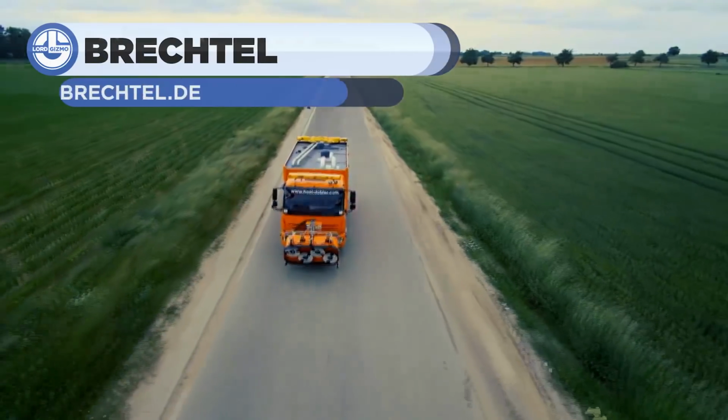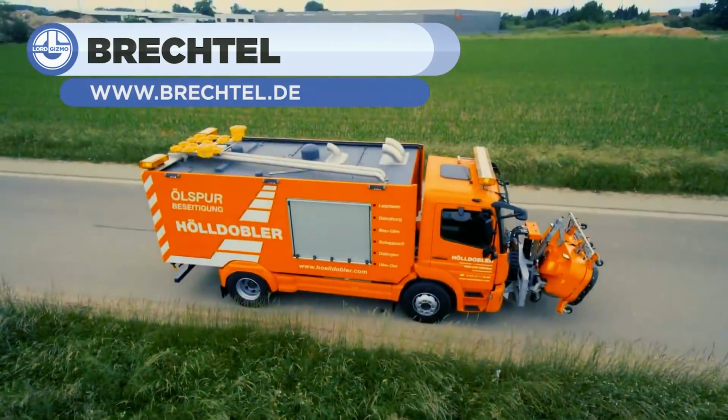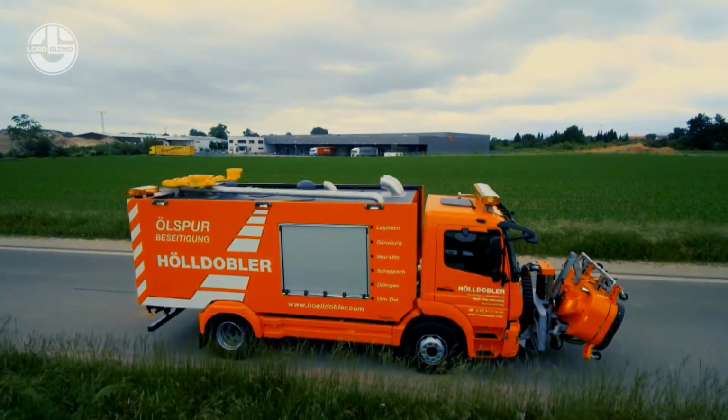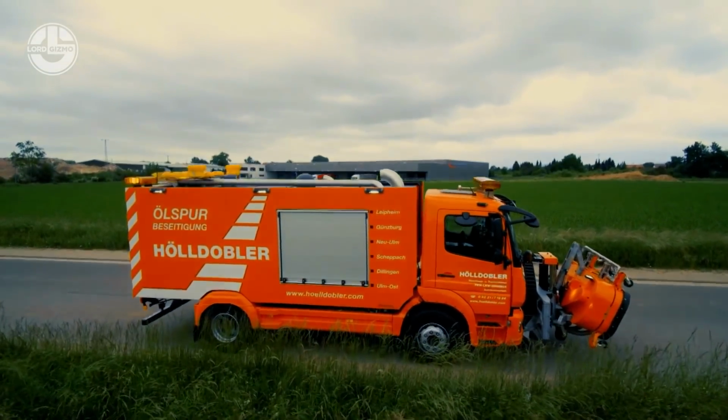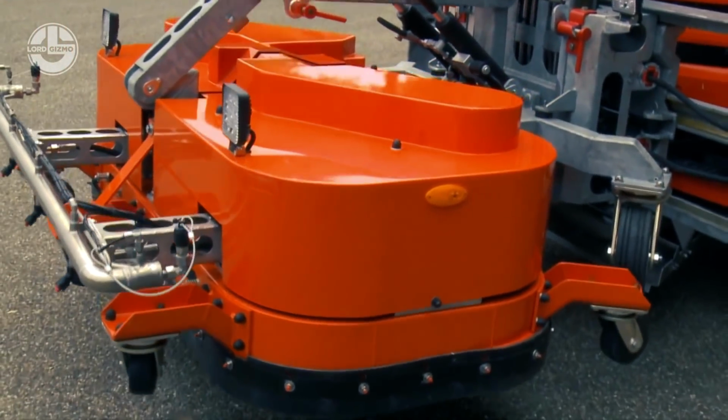Up next, we have a customized vehicle that is used for road cleaning. It has a 6,500-gallon tank and 2 separate hot boxes. These boxes can heat the water up to 90 degrees Celsius. Water usage while cleaning is also endlessly changeable using the joystick.